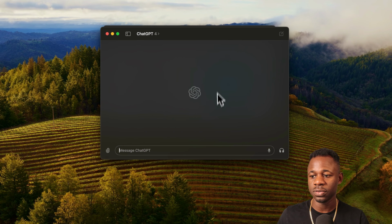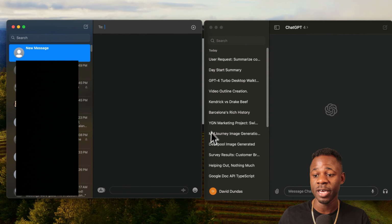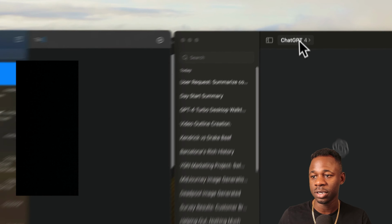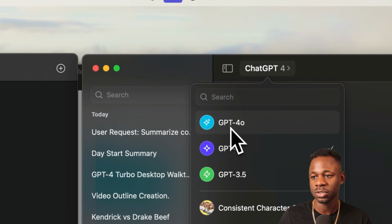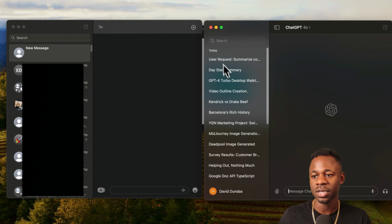The app actually looks a lot like the web application, but it's giving iMessage vibes. So this is the ChatGPT app, and this is iMessage. You can see this kind of window here. You have the search box, and the icon to start a new chat, that's over here with ChatGPT. You select the model here, and let's just select GPT-4o, and you can see your past chats here.